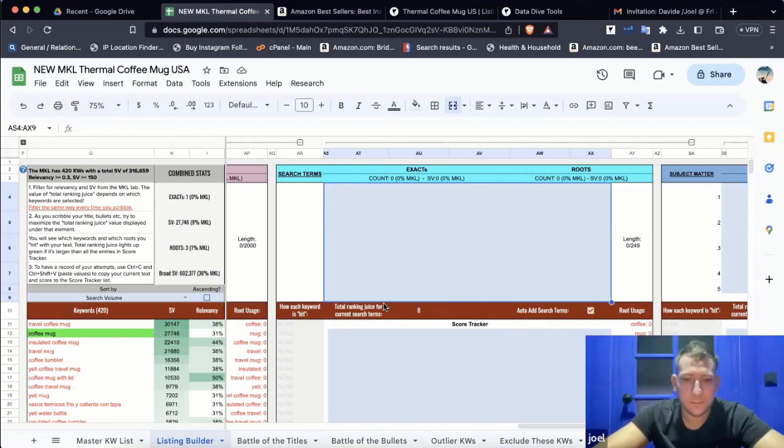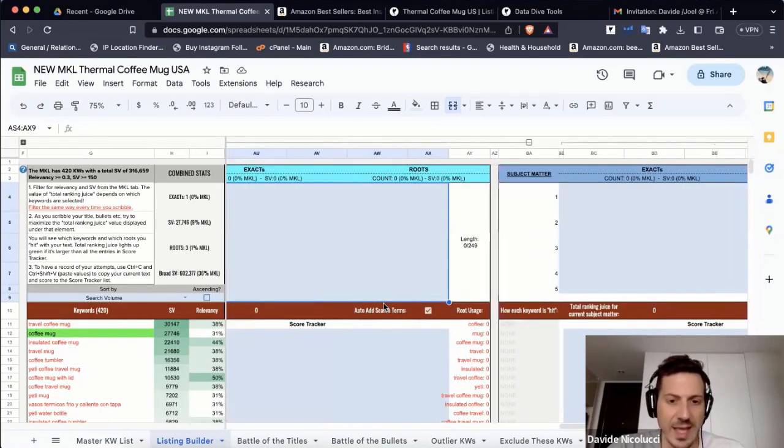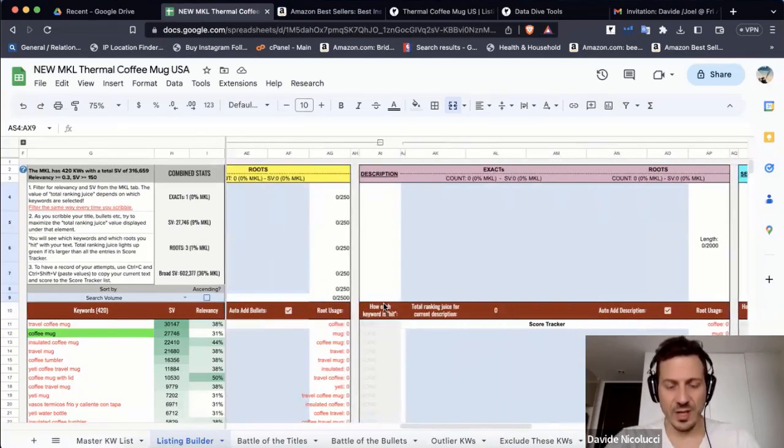Then you could also do the subject matter. We are not going to really spend too much time on this. You can edit that on the Amazon backend on Seller Central. So this is pretty much it. All the other tabs that we have.